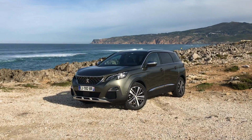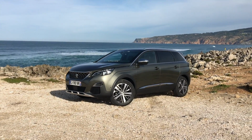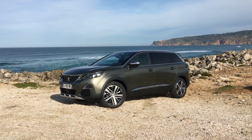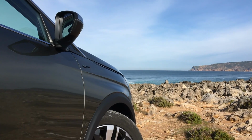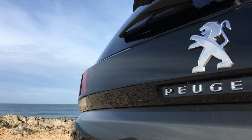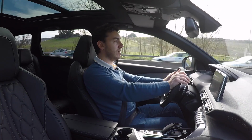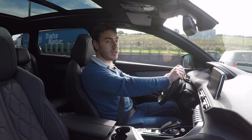Peugeot are really knocking it out of the park whenever it comes to their new SUV range. The 3008 was our family car of the year, and I have to tell you, the 5008 is going to be a contender for this year. Great quality interior, beautiful design, lovely to drive, and of course you now have the added practicality of 7 seats. It certainly ticks a lot of boxes for a lot of people.